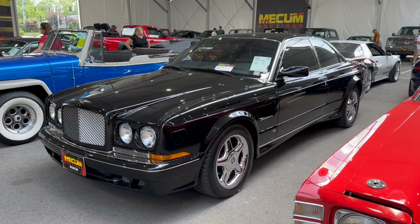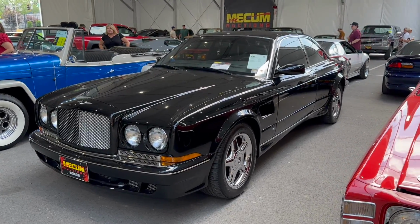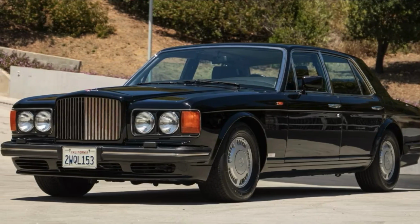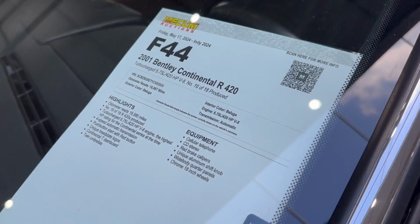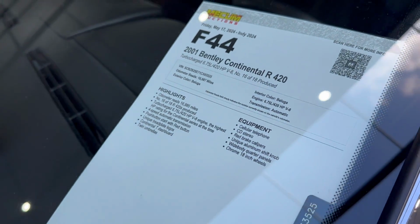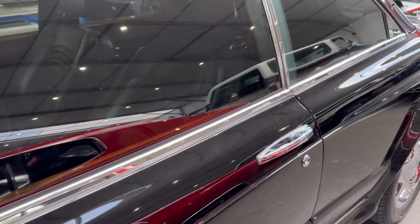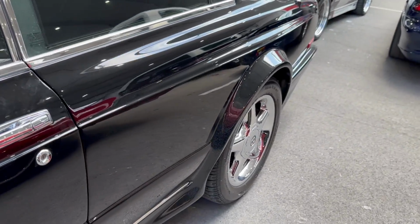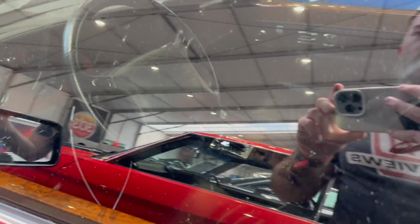And this car here is pretty interesting. It's a 420R Bentley. And Bentley did make an R version of their sedan back then. But this is a coupe, obviously. It has a turbocharged V8 engine. It has a really wide flare for the back wheels. That's kind of interesting. Apparently this is number 16 of 18 produced.